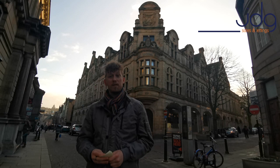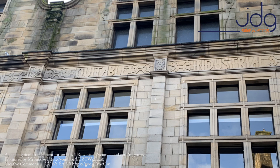So located just behind me, as we all well know, is the Corner House and TK Maxx just a little bit further down. However, this building has got a lot of historical significance. It was originally built in 1901. It was built by the Lancaster and Skerton Equitable Industrial Co-operative Society, and is built in the free Northern Renaissance style.